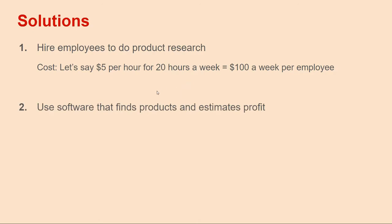So another option or solution is to use software that finds the products and also estimates profit as well. And the cost for such software tends to lie somewhere between $80 to $100 a month. It depends on the software or what package or deal they might be able to give you. This is a much better option, I think, for a lot of people who are starting out on their own, who just need a way to do product research that is a bit faster than manual. However, the cost is still kind of high.